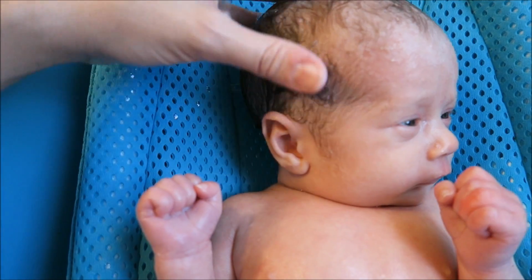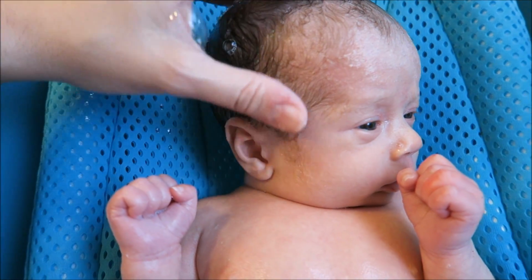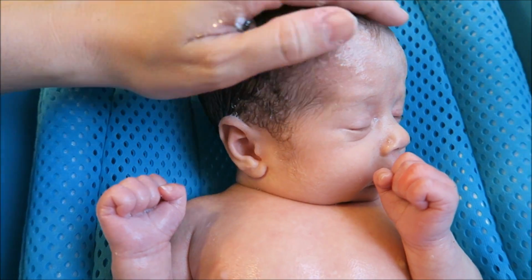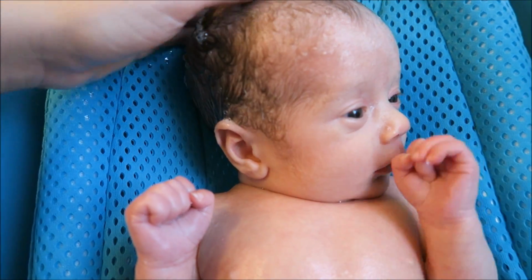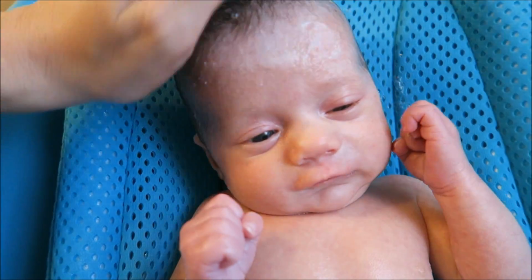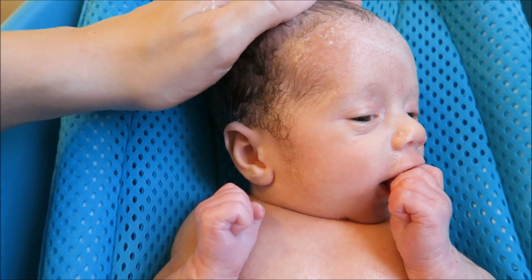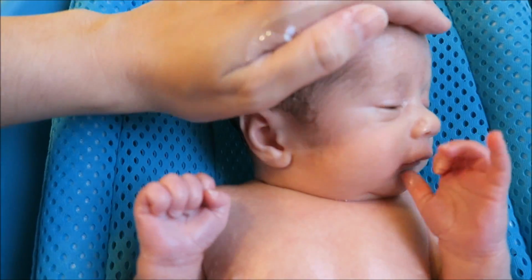Okay, so moving on to more important things, which is bath time, which is my personal favorite because I love clean little babies. And this is Deacon, and he just peed all over me, which is to be expected sometimes when you have little boys. But we're gonna finish up real quick, and then we're gonna move on to Jackson.